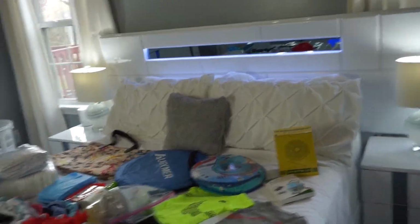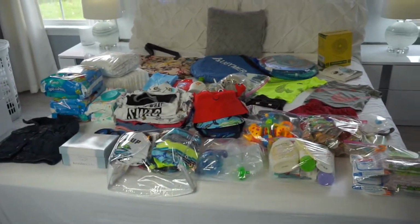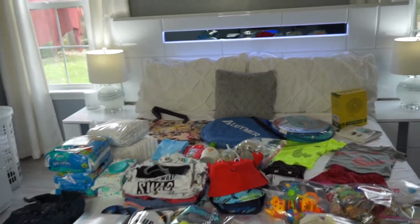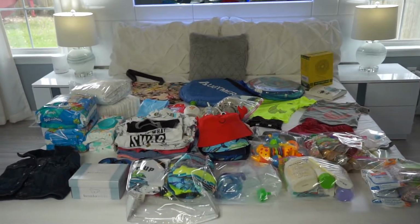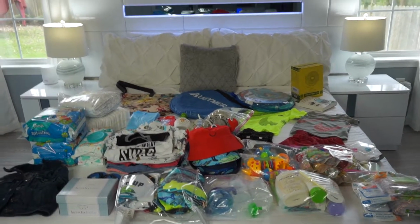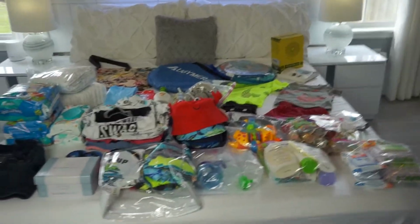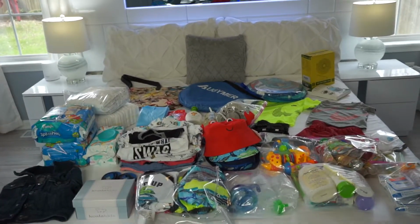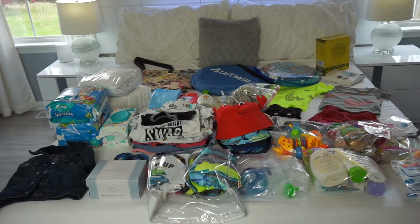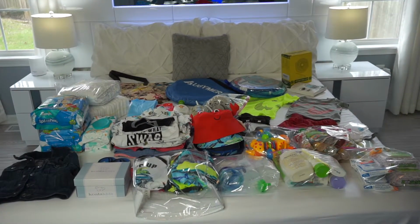I'm probably missing a few things that I'm still working on to get together. I still got to put his milk on here. There are a few things that are missing from here, but this is the overall idea of what I wanted to take with me and what I wanted to show you guys. I just wanted to give you a general idea of what you could take if you have a baby. Caleb is 9 months old, so I don't want to miss anything.